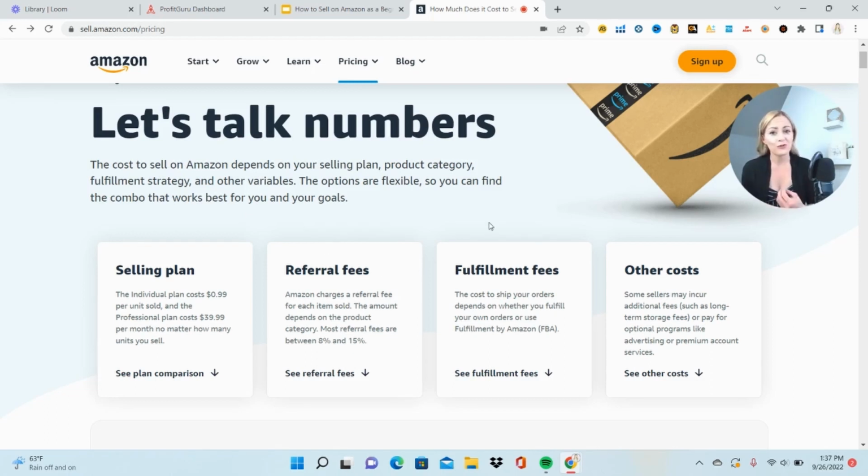There are also fulfillment fees. So if you are taking advantage of the FBA model, where you're sending all of your products to the Amazon warehouse for them to store, then once a customer orders it, they're going to take it off the shelf and ship it to them, then you're going to have more fees. But if you decide to ship those items out yourself individually, then the fees are a little less.